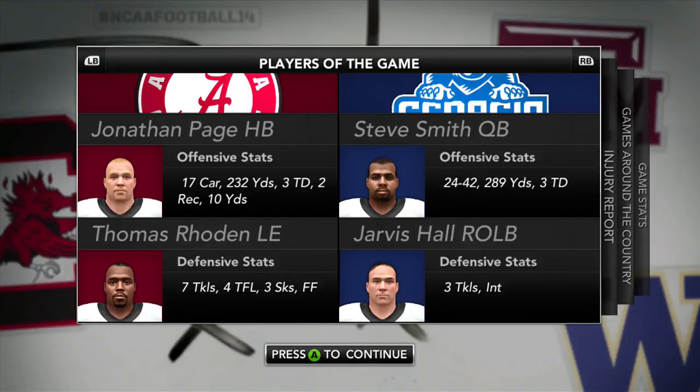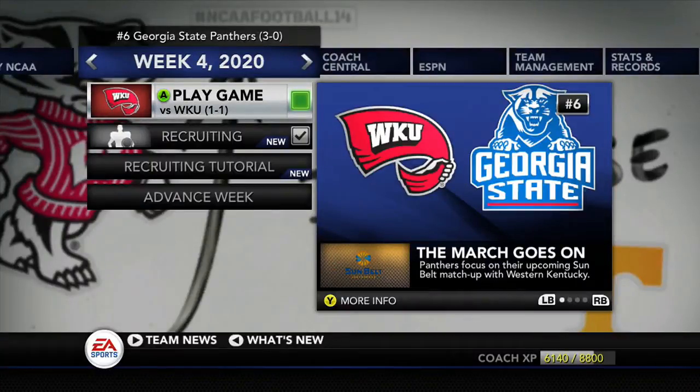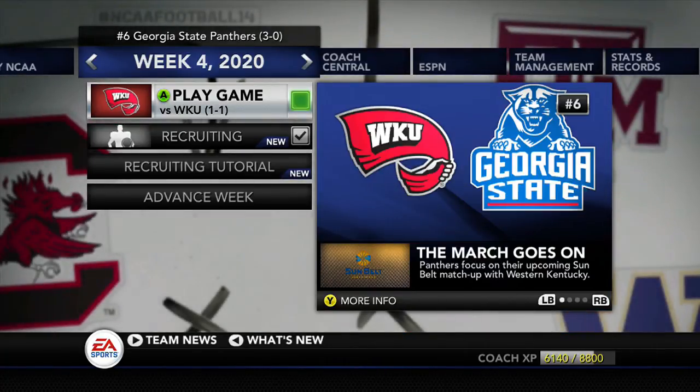Players of the game, Steve Smith, 24 for 42, 289 yards and 3 more passing touchdowns. Jarvis Hall, 3 tackles and that big interception in the fourth quarter. And Georgia State moves up to number 6 in the country at 3-0. What a 100th episode for Georgia State to get the victory 41-34 over Alabama. The 100th episode of the Georgia State Dynasty.